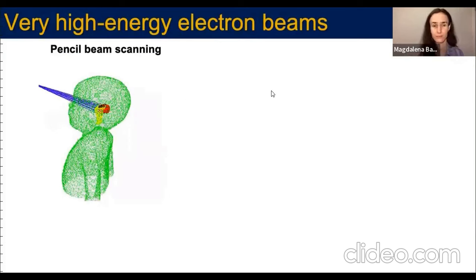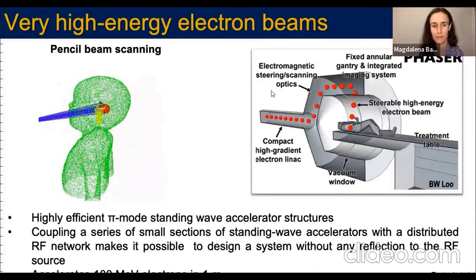And this is basically the design of the original PHASER machine, in which we considered a completely scanned, electromagnetically steered electron beam and its delivery to patients. This would be enabled by highly efficient pi mode standing wave accelerator structures developed by Dr. Sami Tantawi at SLAC. It would start with a 100 MeV LINAC, and the beam would be electromagnetically steered towards a number of nozzles that would also contain electromagnetic steering sections that would enable pencil beam scanning, such as shown here on the left.